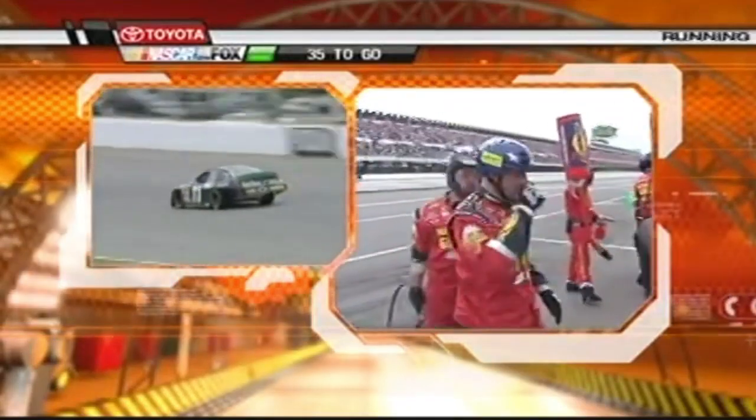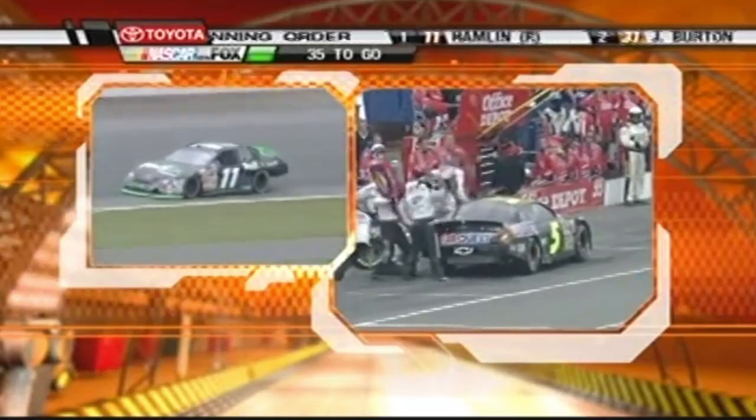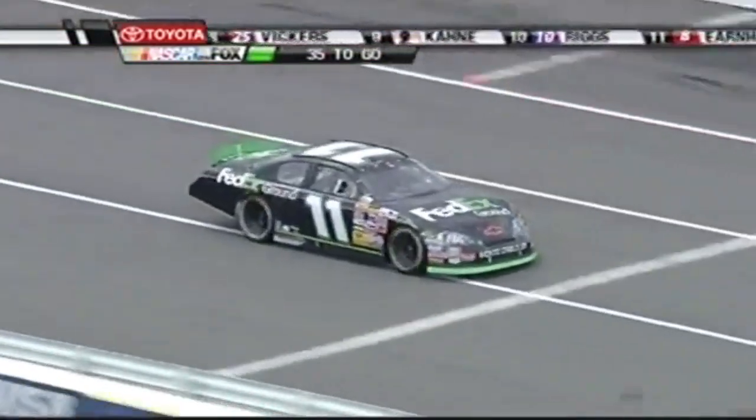Now, we know when Denny Hamlin last pitted, on lap 137. He can go another 4 or 5 laps, but this is like a road course. He needs to get to pit road in case a caution comes out, because if a caution comes out, it puts Greg Biffle in the catbird seat. Here he is. Kyle Busch has been in. J.J. Yeley's been in. Here's our leader.